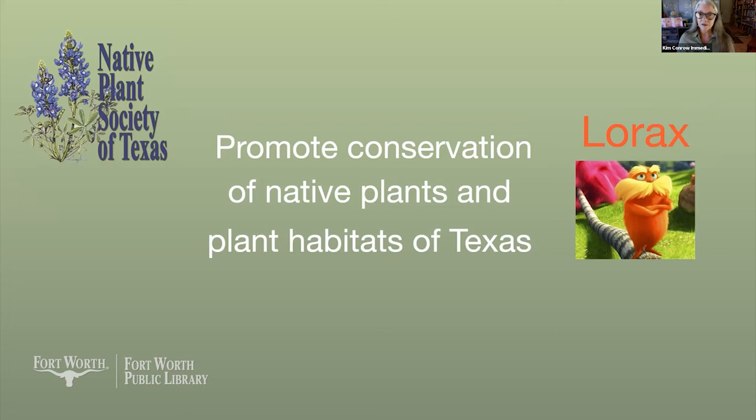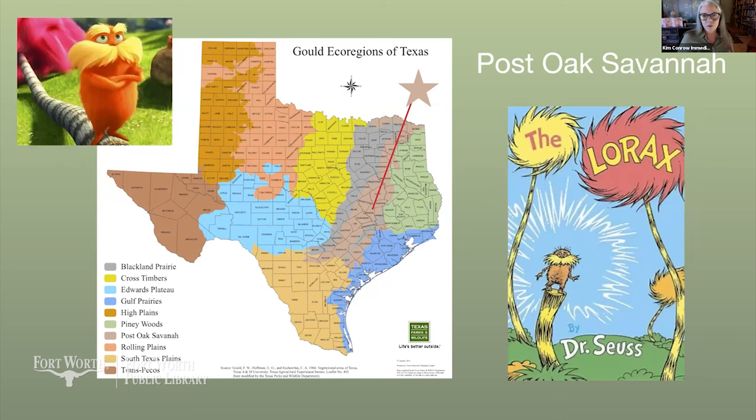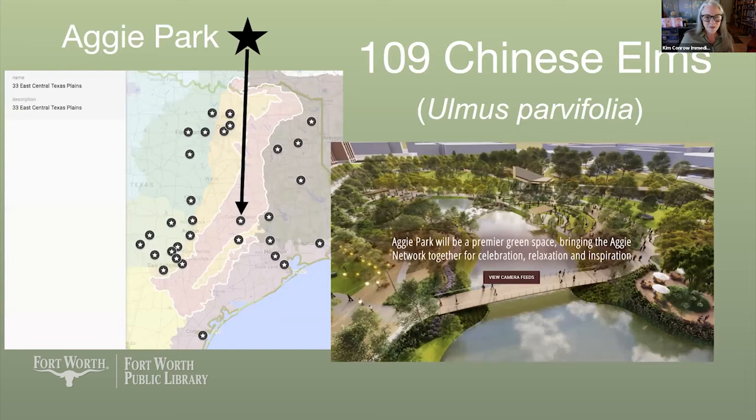Here's something I want to alert you to that our new executive director sent out from the invasive plant committee and the executive board about a problem we're having in Brazos County. That is the Lorax here speaking up for the Post Oak and Savannah ecoregion. The Aggies, God bless them, they're one of our premier agricultural institutions in Texas. They do a lot of good, but in this particular case, we're having a problem.